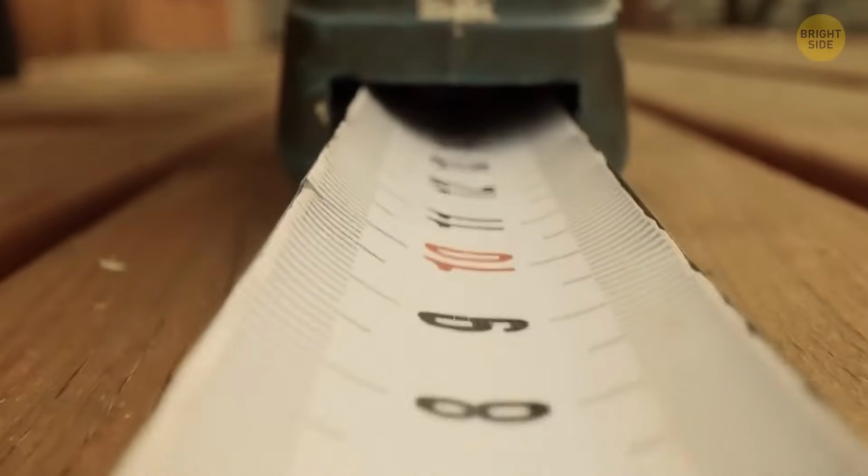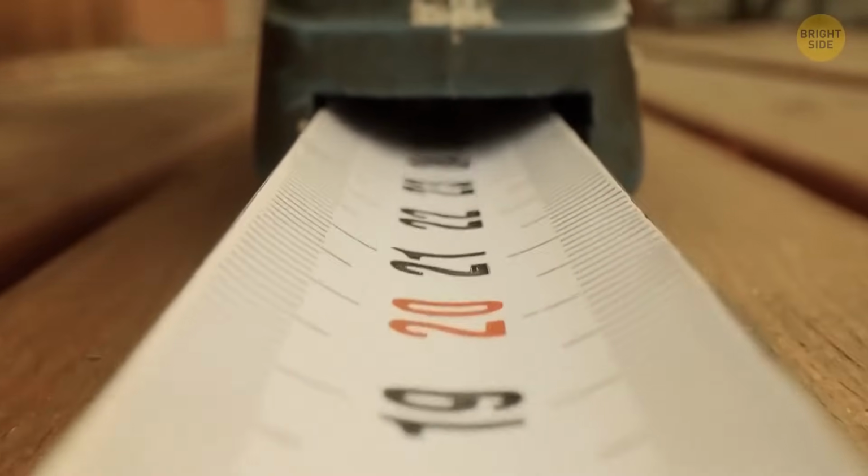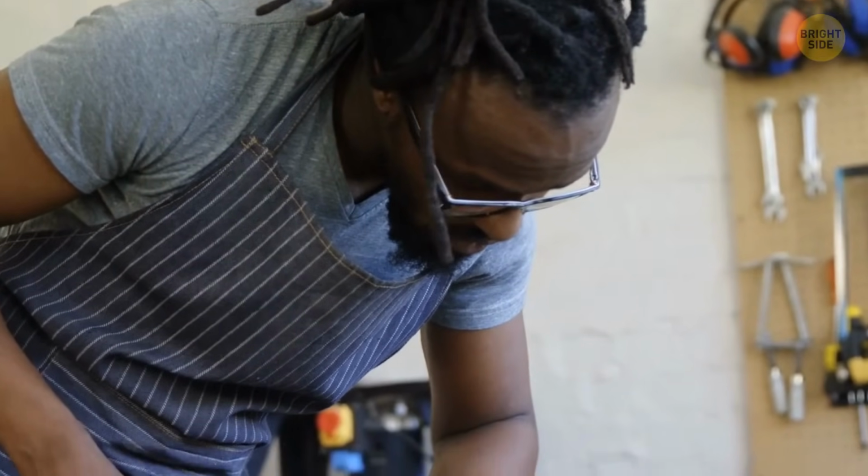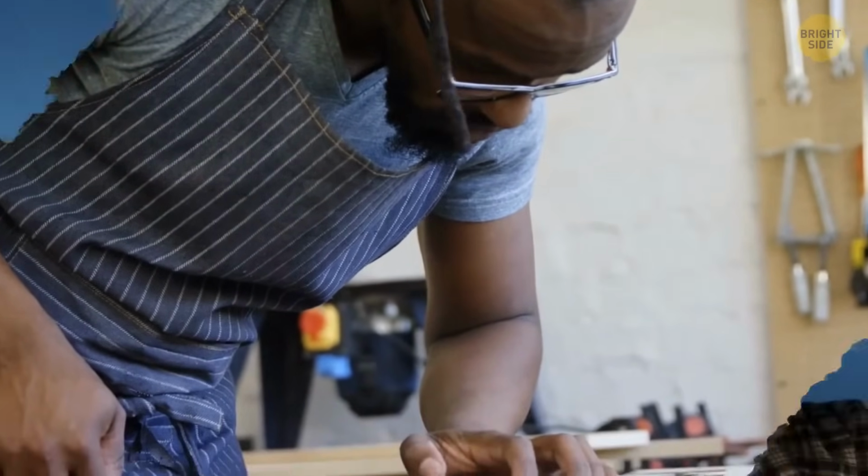Measuring tapes have that little metal stud on the end. Most people know that you can use it to stick it to the side of the surface you're measuring. But it's not the only cool thing about it.